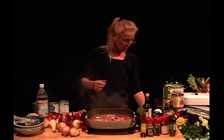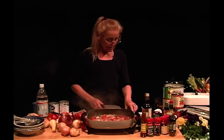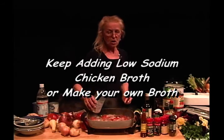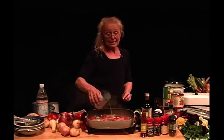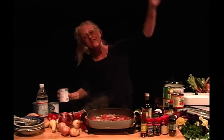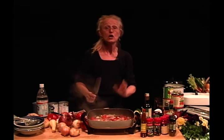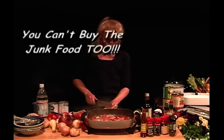People talk to me about this all the time, and they say, oh, it's too expensive to eat healthy. And I say, no, it's not. You can't buy the junk food. That's where it's too expensive. If you buy the healthy food, you can't buy the junk food too.